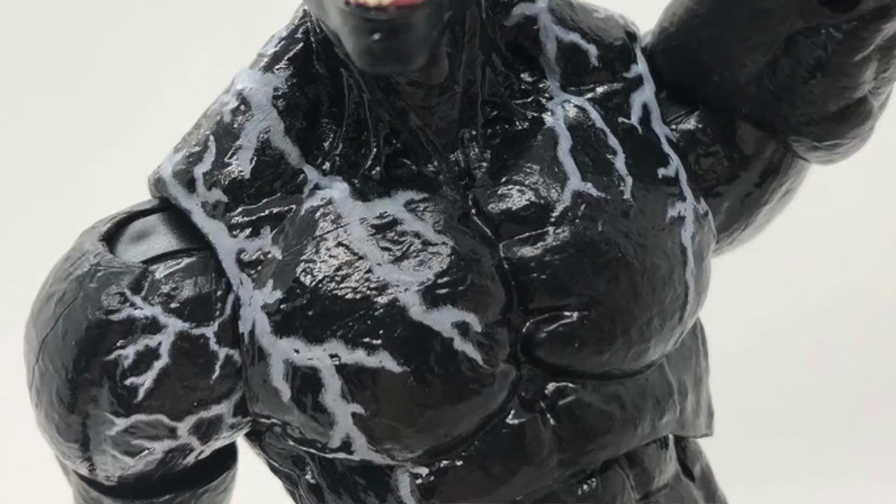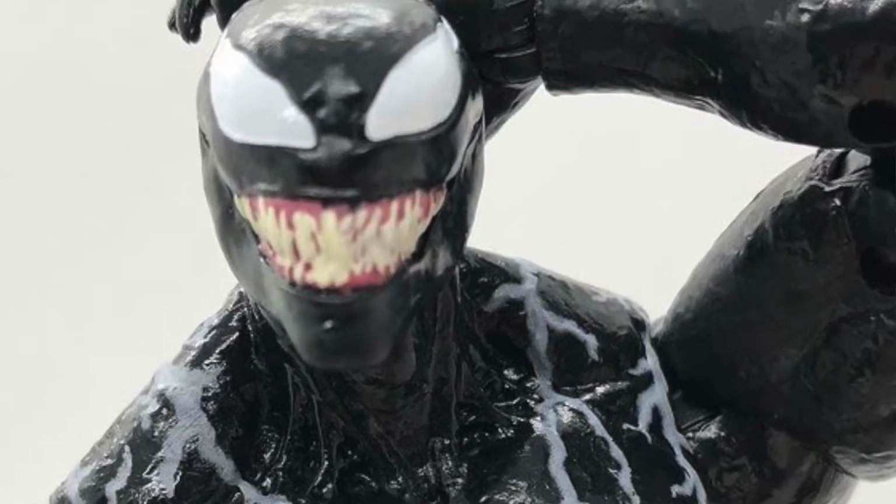Articulation's beautiful, sculpt is beautiful. It's all completely new. Hoping that they just take this body mold and just throw a spider logo on there, and boom, it would be the perfect Venom. Very much like this figure. And then at number 3 on our list, we have the Star Wars Black Series Rebel Hoth Trooper.